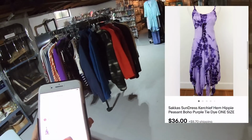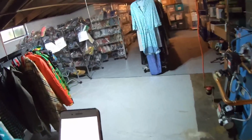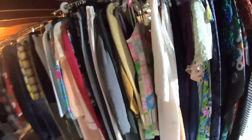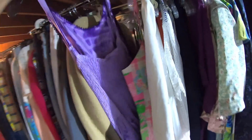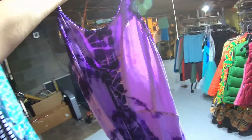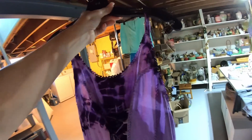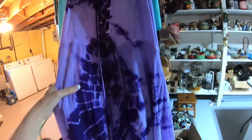I don't know if I'm saying that right. Sakkas. It's a sundress. It's a purple tie-dye hippie peasant boho kerchief hem, I do believe. I think I see it. This looks like it here. Anytime I find a dress like this, it's almost always a yes. People love these dresses.